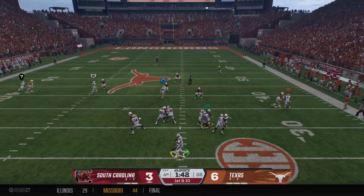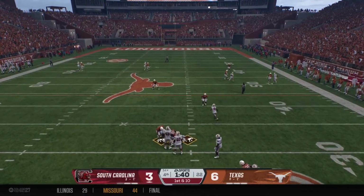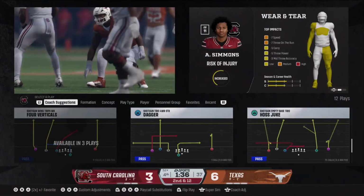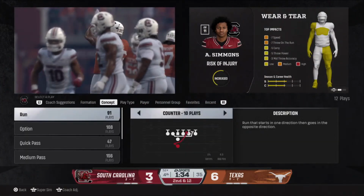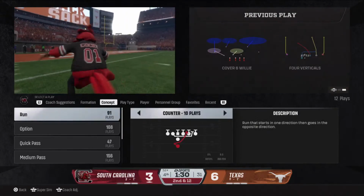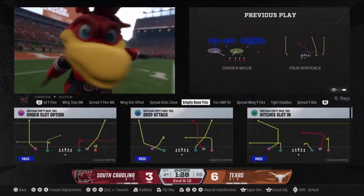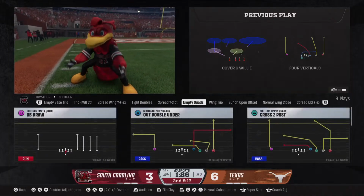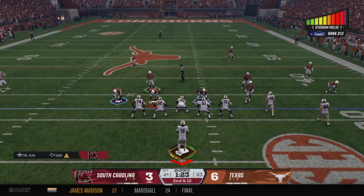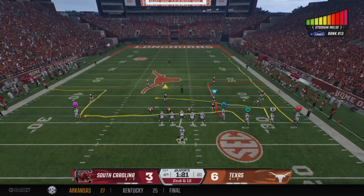Back to throw, it's Simmons. Oh, pressure's coming. And down he goes. The defense bringing the heat. And it's been a long day for this offense. If you can't protect your quarterback, it's hard to be successful. That's the 5th sack they have given up. The offensive coordinator has no answers, and this defense has been flying. Second and long here.